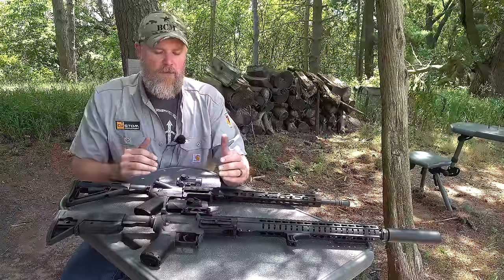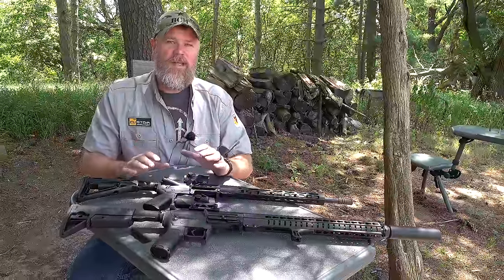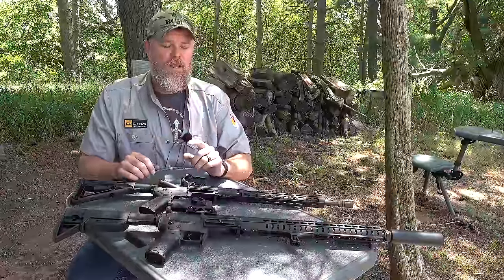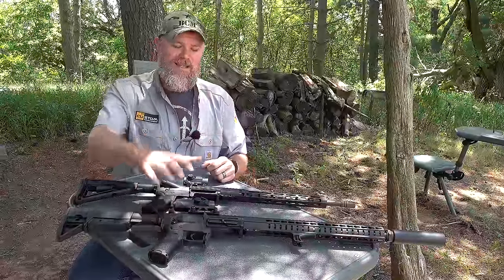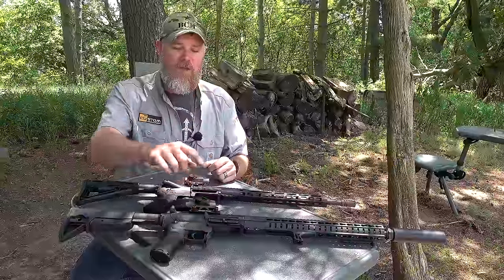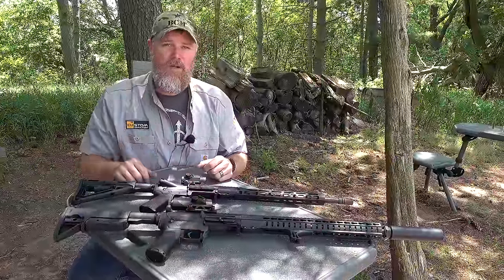These rifles are very similar in function and form, however, they're quite different in design. We'll get into that, and also price. So the question then becomes, is this rifle really worth almost twice as much as this rifle based on the design differences that it has? Let's get into the video and take a closer look.